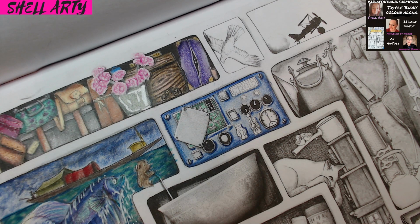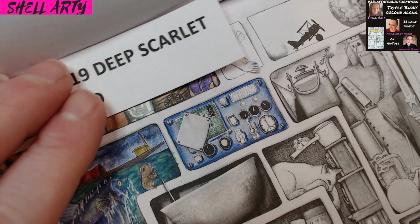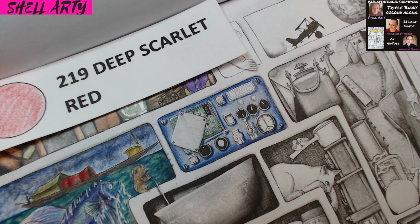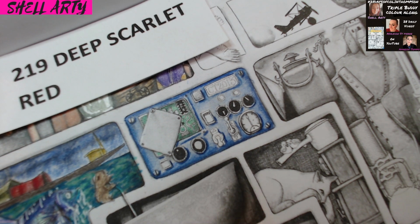Okay, let me just sharpen this off because it is a little bit too sharp for what I want here. There we go. First I want a deep scarlet red. Oh, that's even too big for the little thing I'm doing. One second. This is going to be fiddly. I'm going to see if I can come down a little bit closer, so you can see exactly how small this is, if I can get it in.